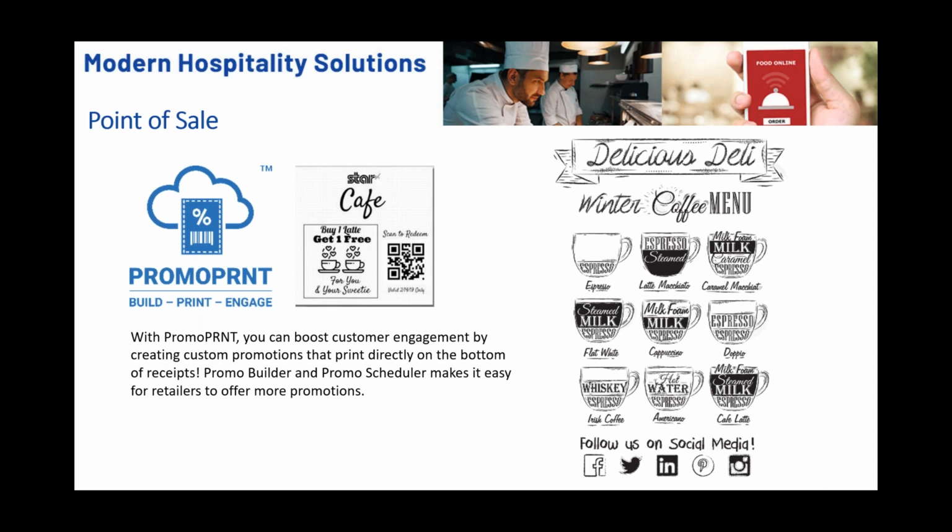So, for example, a restaurant may want to promote a specific dessert. Once the receipt is printed, the promotion is printed, and they can hand it directly to the customer. They can say, we have a special today on creme brulees, or on your next visit, you can get one for free. That's something that they can do with Promo Print, and again, we do not charge for that. So we're super excited about Promo Print.